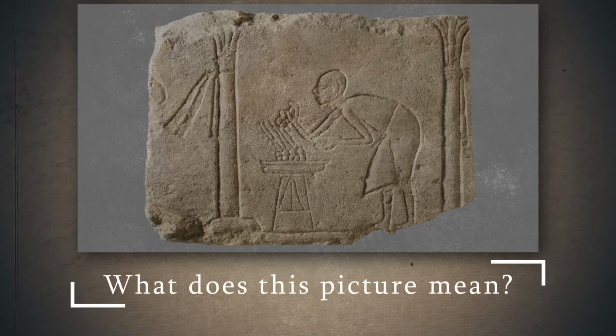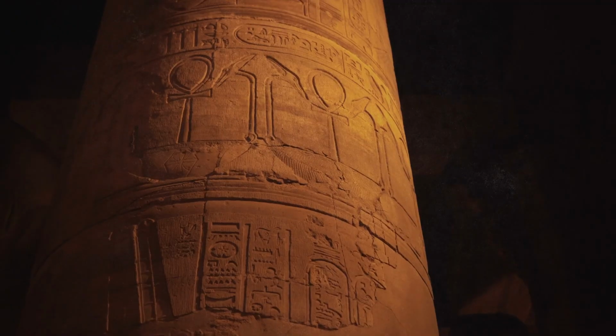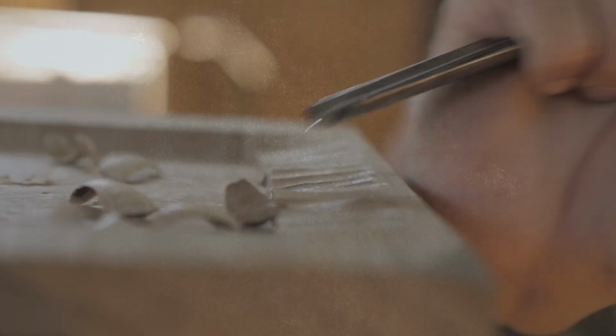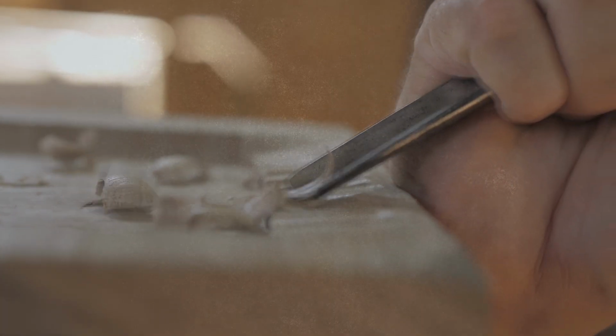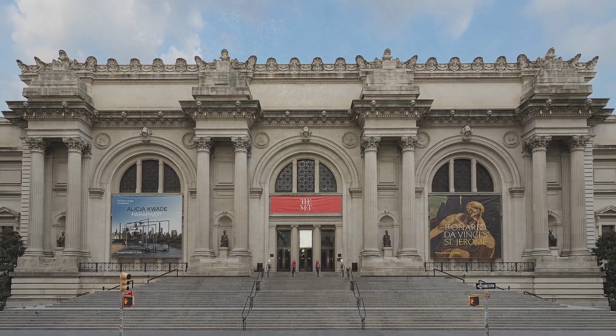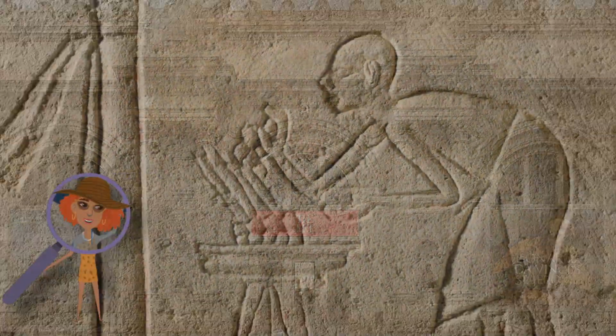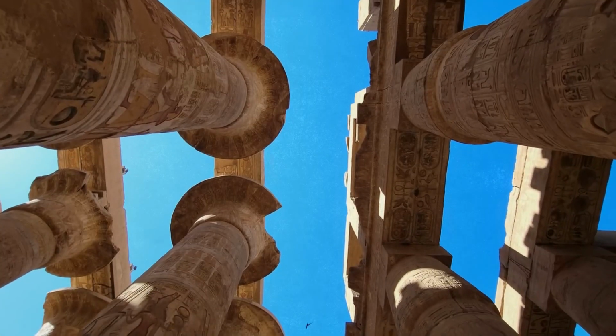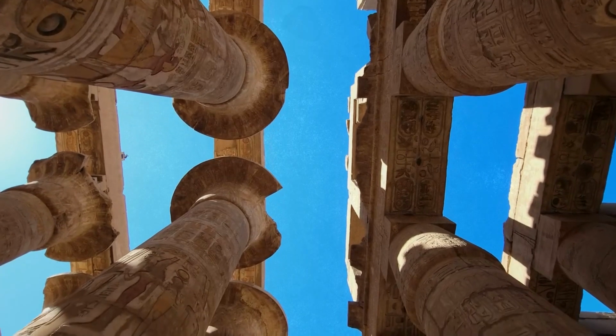What does this picture mean? We have a real ancient Egyptian relief here. It is older than you think, created somewhere in the 14th century BC. It is now in the famous Metropolitan Museum in New York. Look at those narrow palm columns. It is most likely a palace. In temples, the columns were thicker and decorated with papyrus.